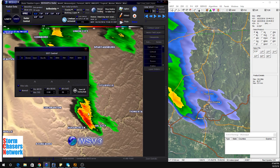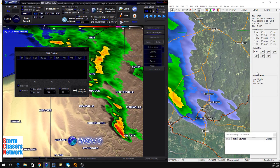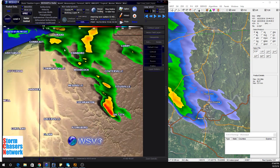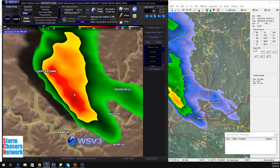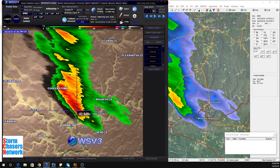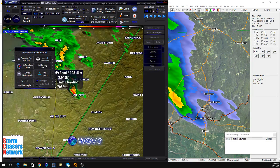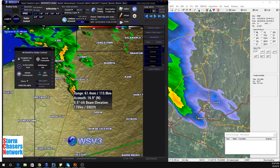Within the level 2 data, we're able to actually track these storms once we get a tag on them. The storm has upgraded to 50 DBZ right now. This is level 3 data and level 2 data. We can actually probe in here and we can see that it's 49.8, 50, I think 50.7 was right in this range, going up to about 45 as well. And what's nice is we can actually check storms through the radial measure, the tilt beam elevation.